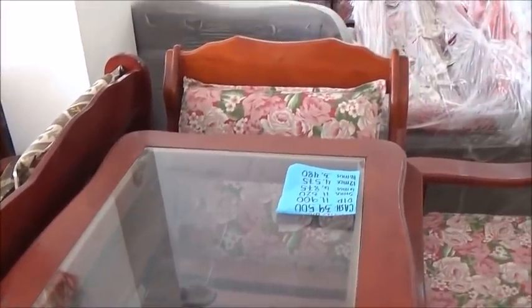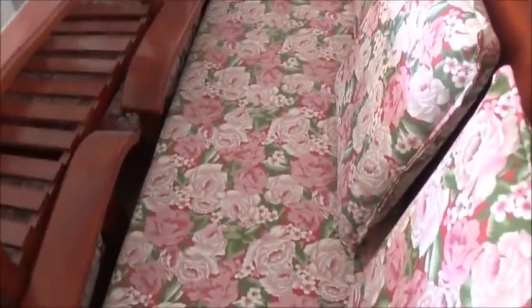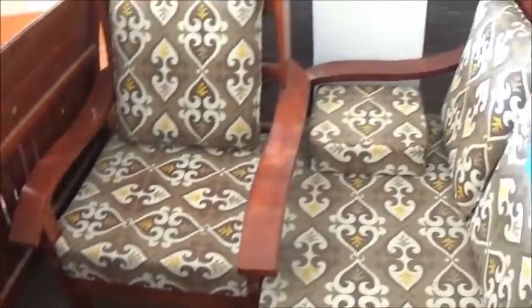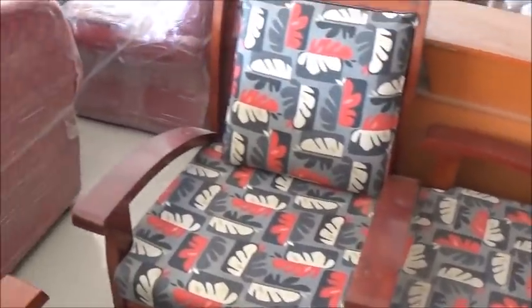This set, and I would assume it's 39,500. It's this couch. There's two chairs and an end table. And it's all hard. It's all wood. So yeah, this isn't a bad piece right here. This is the same, except it doesn't have the little coffee table. It's 33,500. I would imagine this one would be similar. It's ugly, but I imagine it would be pretty much the same.